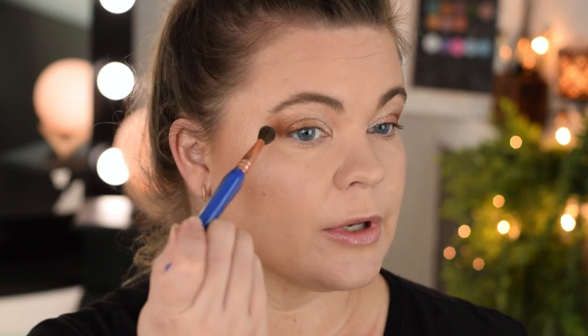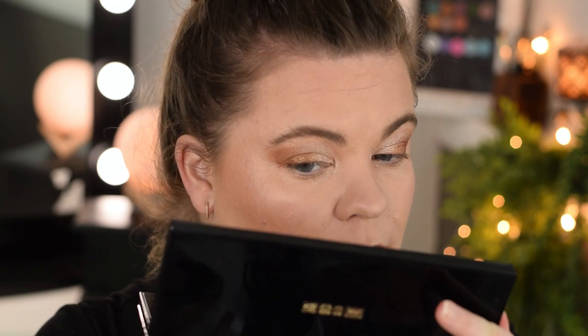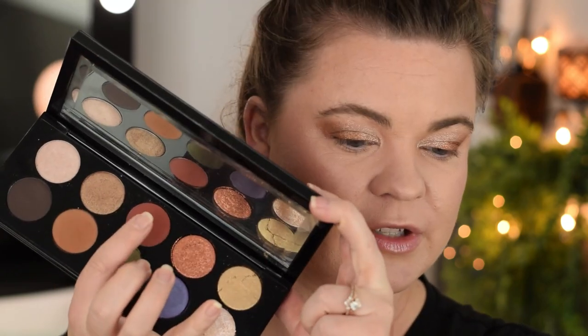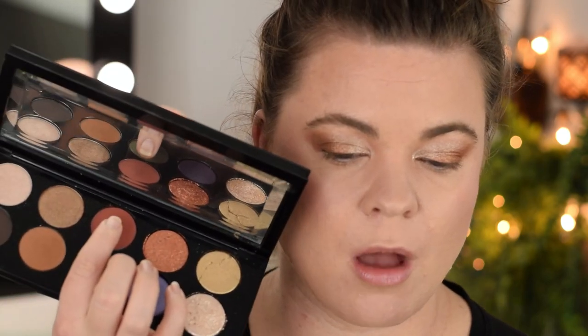All right, just going to blend this in just a little bit. I don't want to do too much blending, because I'm afraid I'm going to blend those little glitter particles away. And it kind of does look like some of them are falling down. Let's run some of this shade right here, Venom. Yeah, let's run a little of that down here, and I'm going to drag it up and put it right in there.